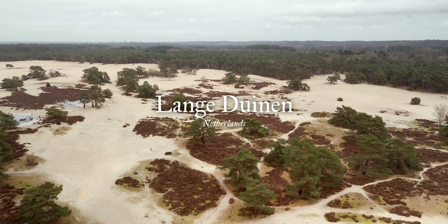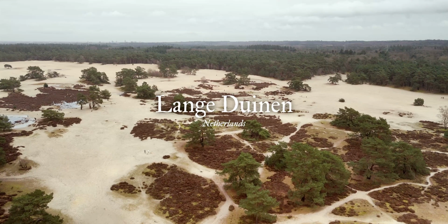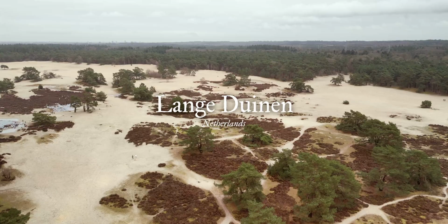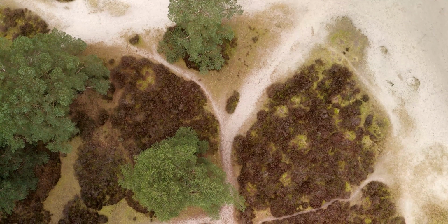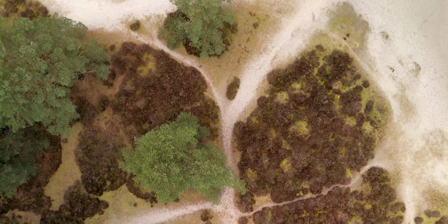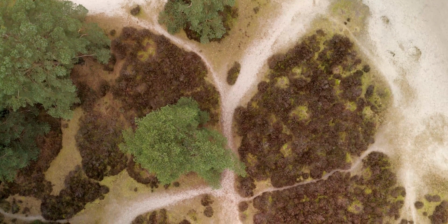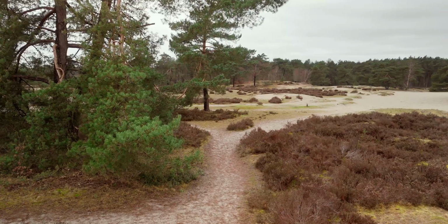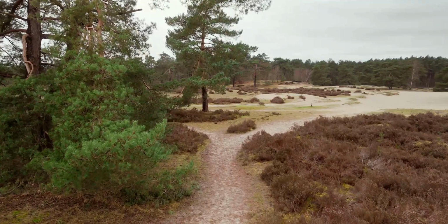These are the Lange Duinen, a small piece of unique nature near Utrecht. The first time I came here, I was completely baffled. The expansive sand drifts felt out of this world and didn't make sense in this location until I learned about its history. This area is a geographical monument and a good example of how humans influence the landscape around them.